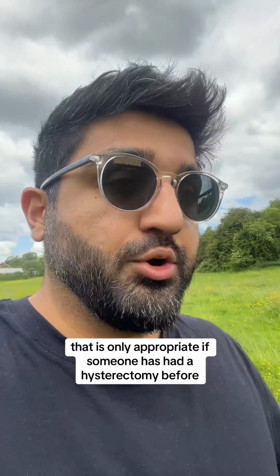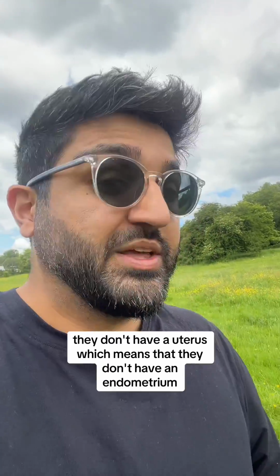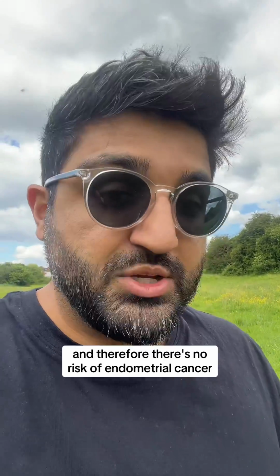That is only appropriate if someone has had a hysterectomy before, so they don't have a womb, they don't have a uterus, which means that they don't have an endometrium, and therefore there's no risk of endometrial cancer.